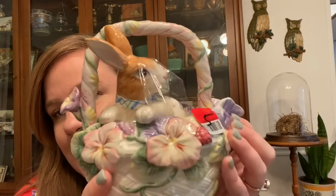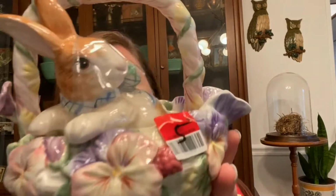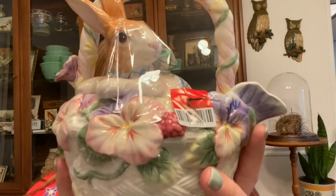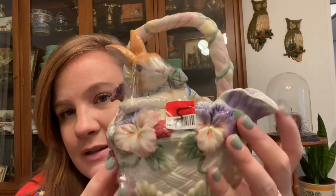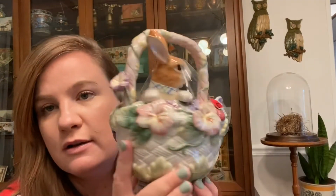It's this really sweet Easter bunny. It's Fitz and Floyd. So these definitely go for a decent price if you look them up on eBay. He's in perfect condition, which also makes me extraordinarily happy. And he's so cute. He's a little bunny. So he was $6. So I felt like that was a good deal.